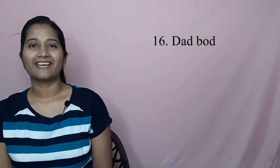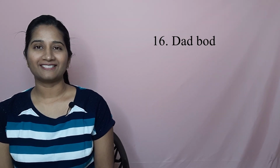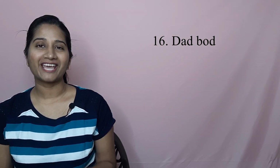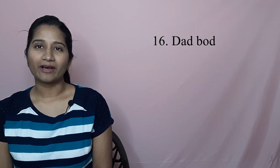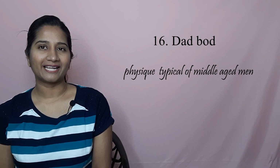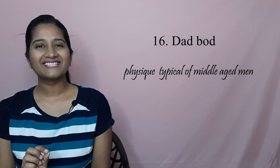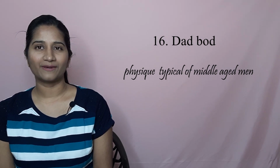The next word is dad bod. With everyone sporting a six-pack these days, I guess we need a word for the average body. So dad bod is a noun for a physique regarded as typical of middle-aged men, like most fathers are, especially one who is slightly overweight and not extremely muscular.